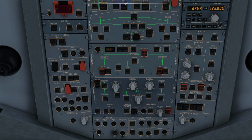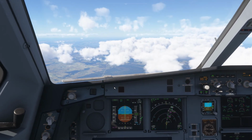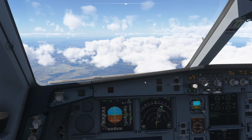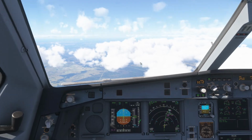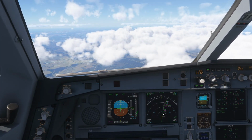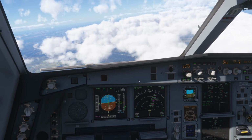All right, lights coming on. Let's go ahead and select speed. Speed 250. We'll activate confirm at 10,000 feet. 6,000 feet, 210 knots. Roger Wilco.